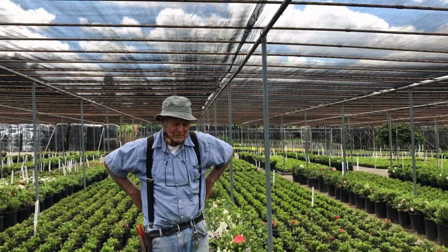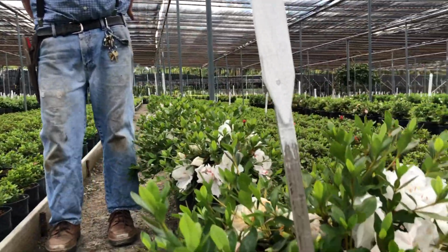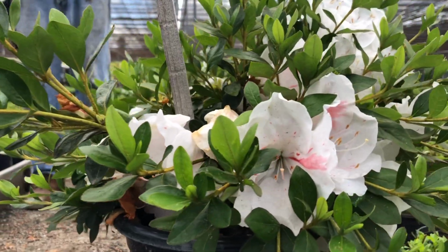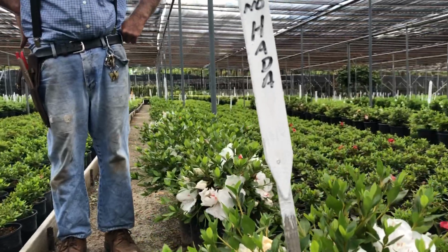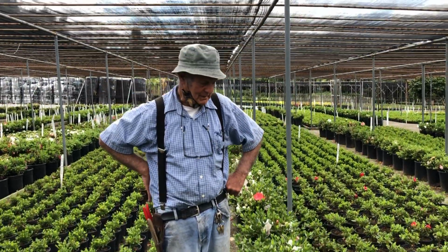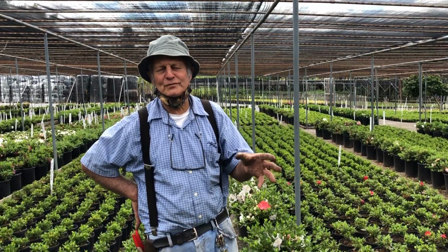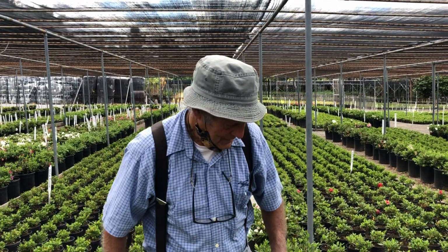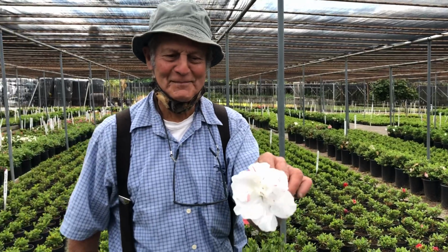This is called Tamanohara. A number of the Satsukis, which makes them fascinating, will have 3 different colors on the same plant. This is one of them here. It is the largest flowered Satsuki that we grow. Bonsai people consider this a little too out of proportion for a good bonsai. The flowers are too doggone big, but it's a wonderful garden variety. Some of these flowers will measure close to 4 inches across.